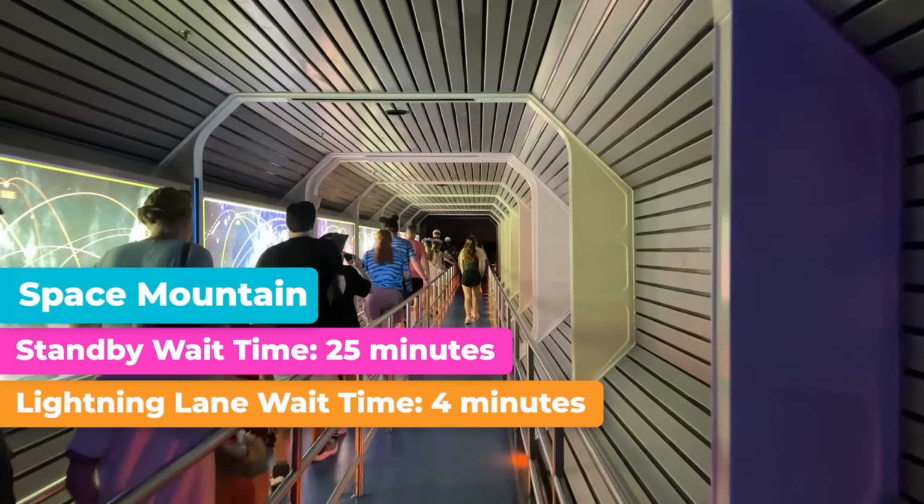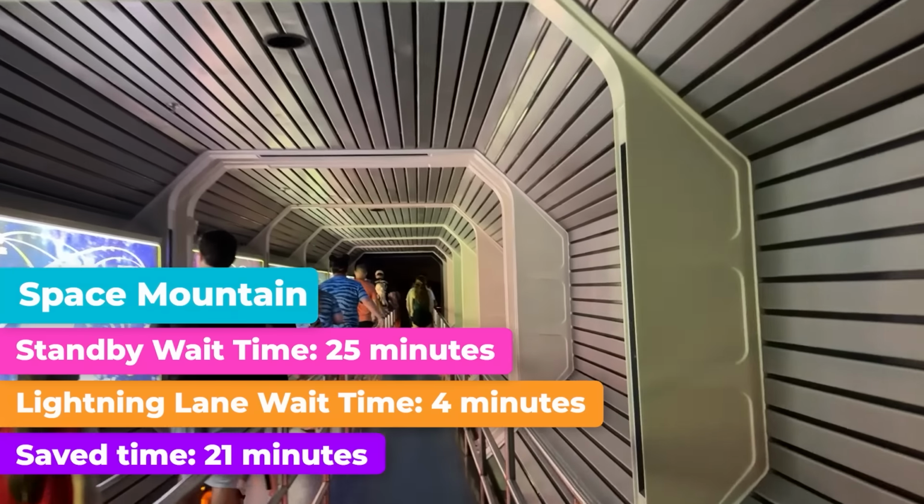And that's a little creaky and rickety, but it is one of my all-time faves. Space Mountain check. Posted 25 minute wait, waited 4 minutes, which is just the walk up the long queue with nostalgic music playing. A lovely attraction, a must-do for me, and where we are going to end this video.